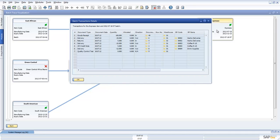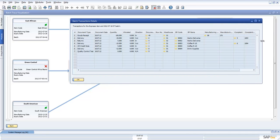We also like to understand where else or who else we sold this product to. So looking at my transactional detail, I have a number of different customers here. We can see there's a number of deliveries, and also a return, and also a credit note against this batch across a number of different customers. We also have the complaint, which we just looked at, but also we have the manufacturing order number, number 86, which the product was produced against. If required, we can drill down to the manufacturing number and see how it was made.